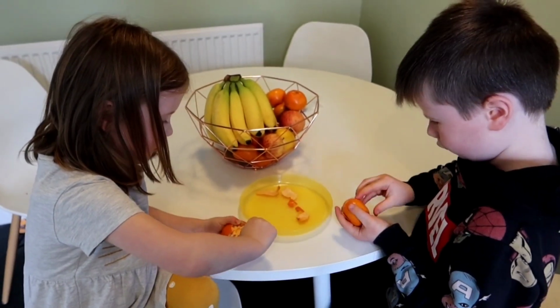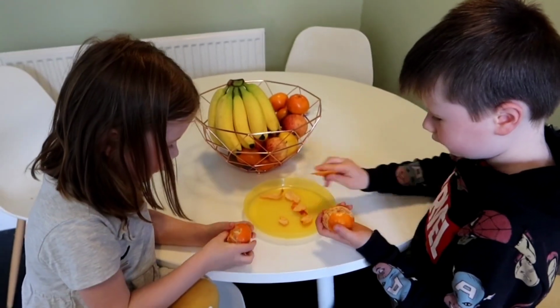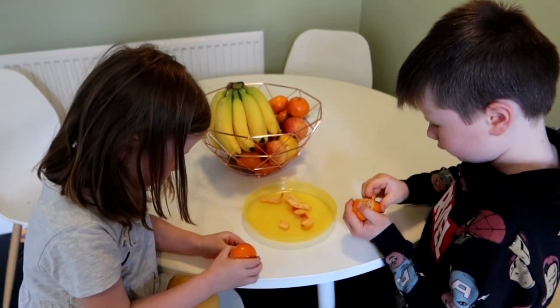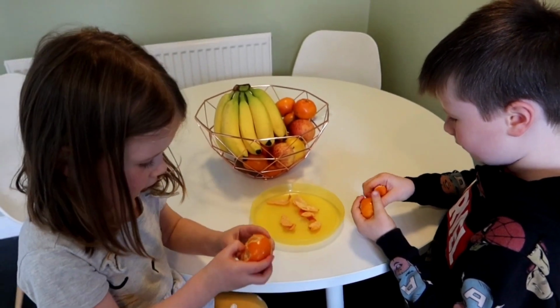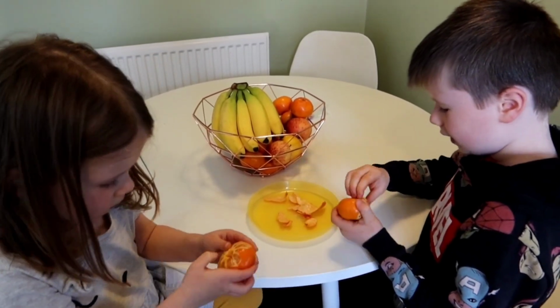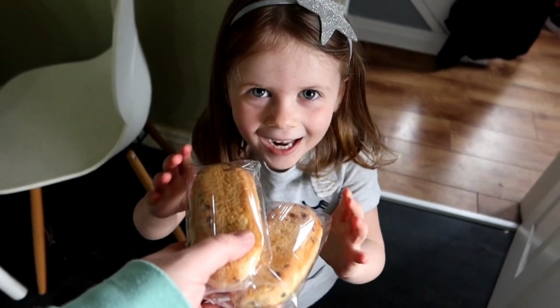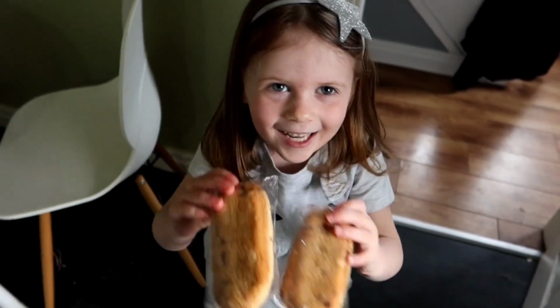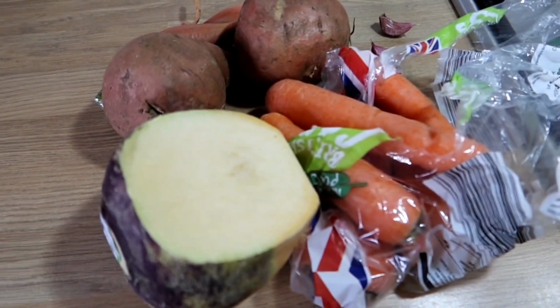Later on, they help themselves to some satsumas from the fruit bowl. They know that if they're hungry, they can help themselves to anything out of the fruit bowl, but we do limit it to 1 banana a day each. This has just been really helpful to give them a little bit of freedom around snacks, but also make sure that they're eating healthily. Later on, Megan asked for a brioche roll, so I gave her one here for her and Harry to take into the lounge, and off she goes.